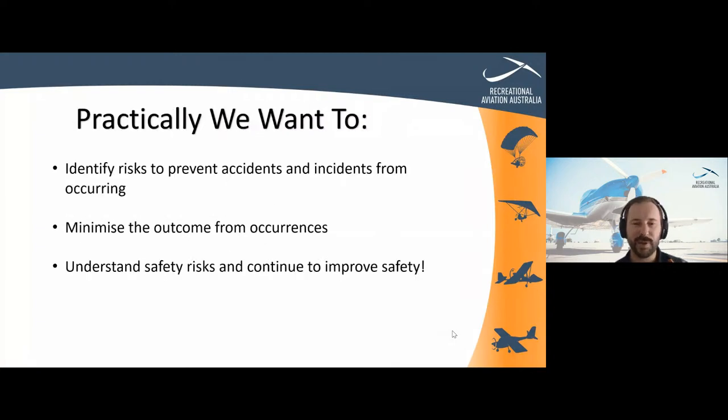Practically, what do we want to do with our SMS? We want to identify risks to prevent accidents and incidents from occurring. We want to also potentially minimize the outcome from occurrences if they do happen. And we want to understand safety risks and continue to improve safety. A big part of this is continual improvement and getting that manual off the shelf, continuing to evolve that as your business evolves as well.